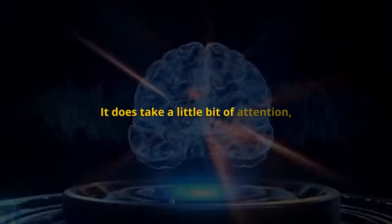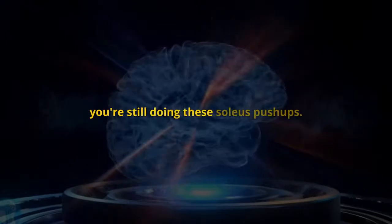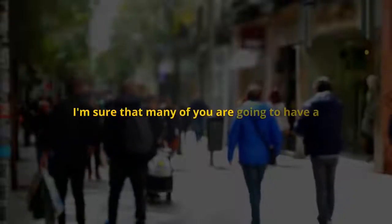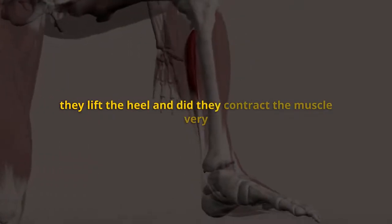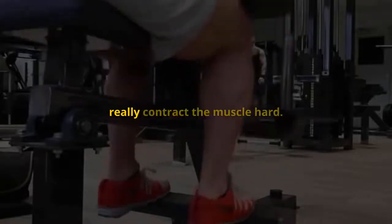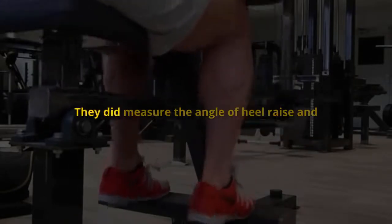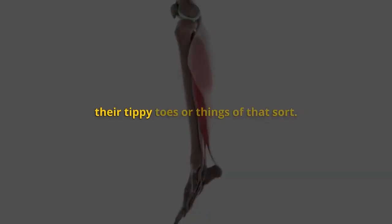It does take a little bit of attention, so you have to divert your attention from other things you're doing to make sure that you're still doing these soleus push-ups. I'm sure that many of you are going to have a lot of detailed questions, such as, how high did they lift the heel, and did they contract the muscle very hard or not? A couple of things about that. They did not have subjects really contract the muscle hard. They did measure the angle of heel raise, and it was anywhere from 10 to 15 degrees, so they didn't have to go way up on their tippy toes or things of that sort.